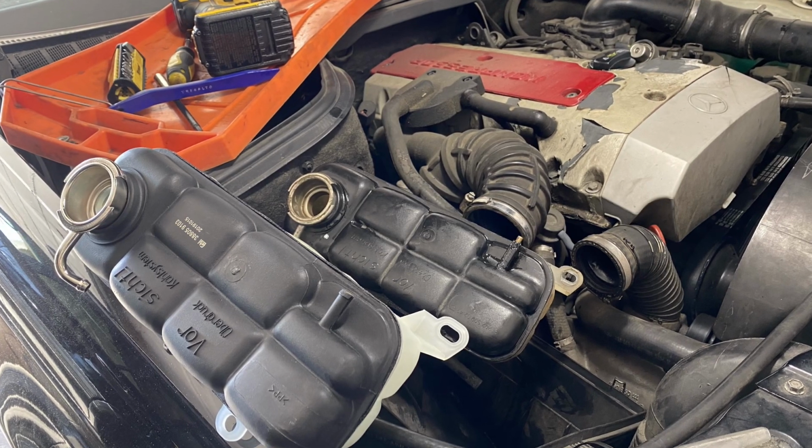So I've been gradually fixing it up and repairing it. I've changed the belts. I've changed the coolant expansion tank. I'm going to be doing the brakes soon. I got to change the side mirrors. There's a lot of little things I'm going to do, but I'm not going to do too much to it.